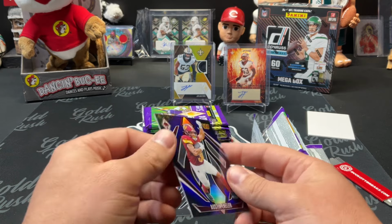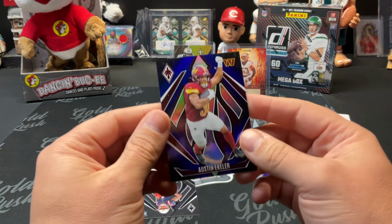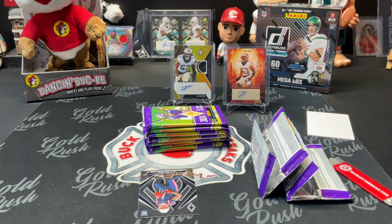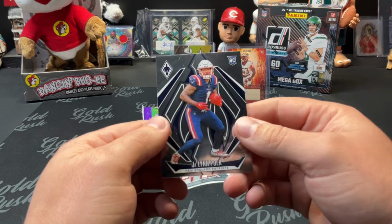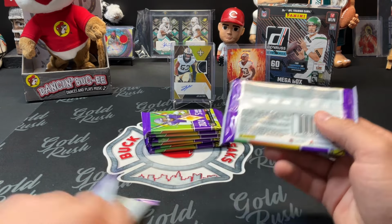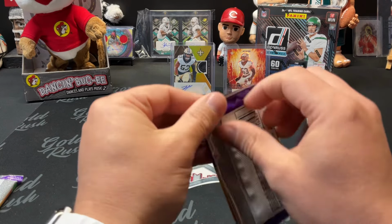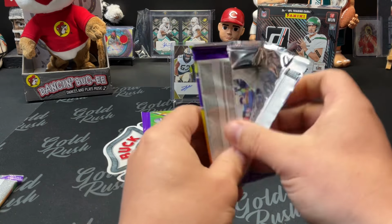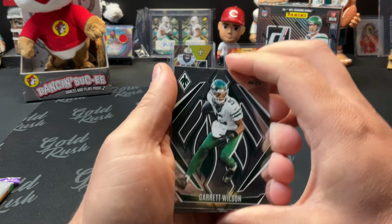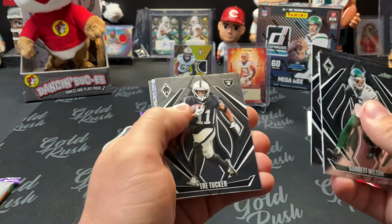Austin Eckler on the Jack's Mannequin fade out of 149. A little fuzzy. The card's a little fuzzy. And then Jalen Polk. So we got both autos. There's one more relic in here. I'd love to see a big-time quarterback, a super short print, maybe a shield. Been a while since we've seen a shield.